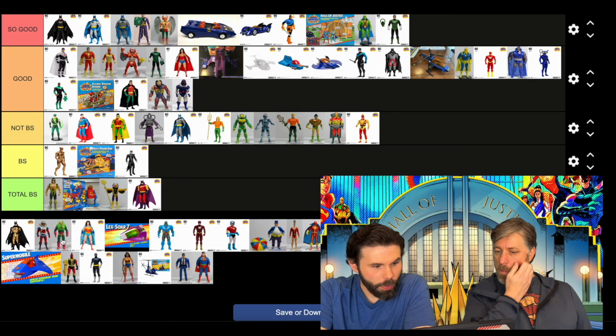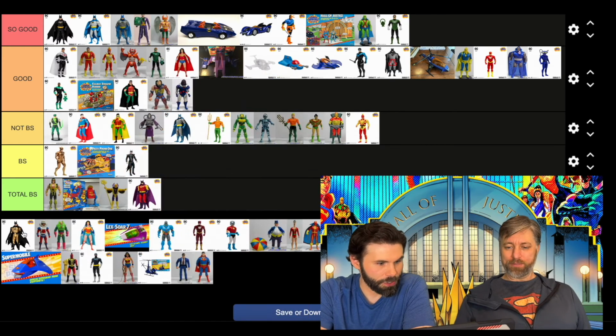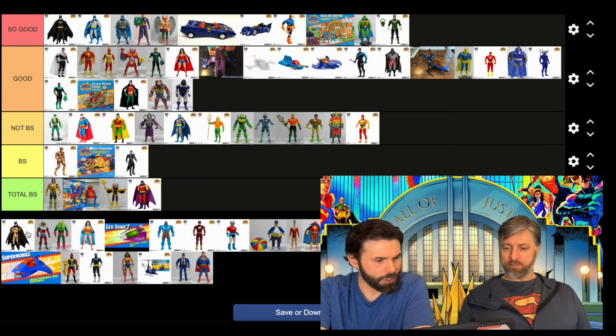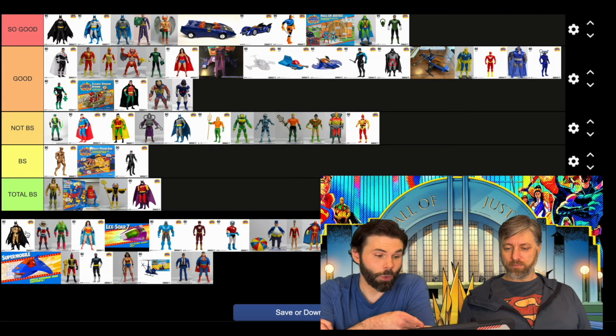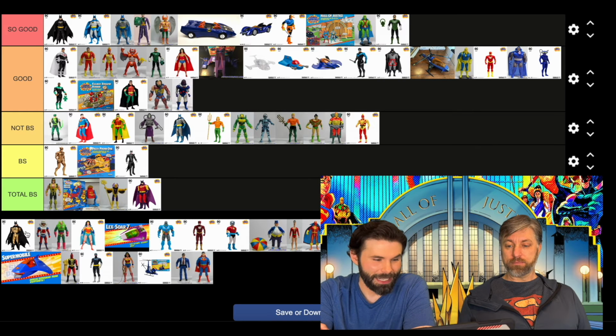Yeah. All right, now we have the 40th anniversary Gold Edition Batman from Wave 6 of McFarlane Super Powers. This one harkens back to the Tech Shield Batman of the 89-90 release when Kenner took back over for the movie line. Really did like it. Again, we talked about the Flash earlier being so monotone or monochrome. This one, because of the black accents, the black cape, cowl, all of that, really made it stand out a lot more for me. So that one's a stronger figure for me. I'm in the good range for him.